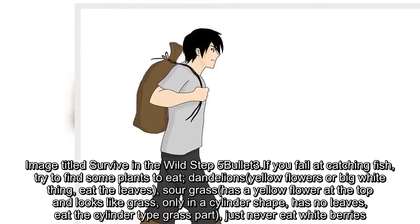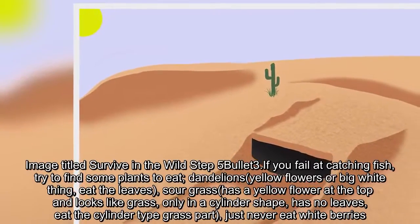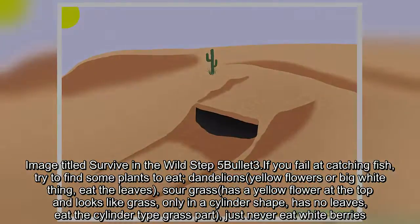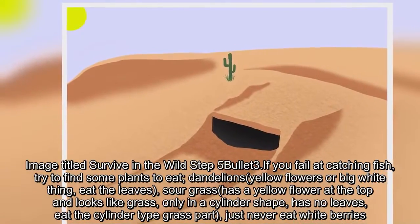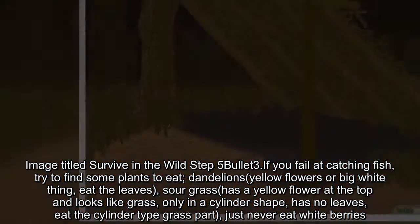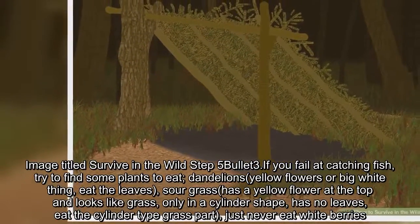Dandelions, yellow flowers or big white thing. Eat the leaves. Sour grass has a yellow flower at the top and looks like grass, only in a cylinder shape. Has no leaves. Eat the cylinder-type grass part, just never eat white berries. It may be tempting to eat regular grass, but do not.